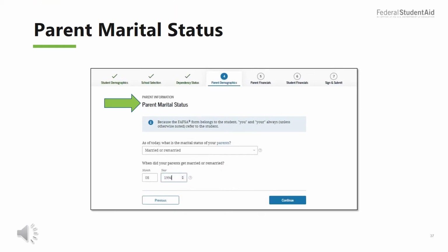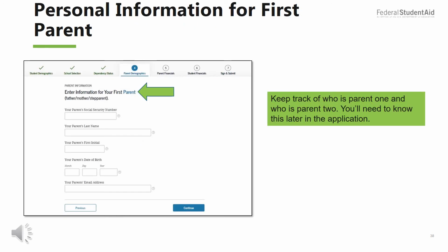We have now switched to the parent portion of the FAFSA, where the parent will enter their marital status and date of marriage or divorce or separation. Pay attention to which parent you are using for first parent and other parent, as it does not matter who you use, but stay consistent throughout the application.